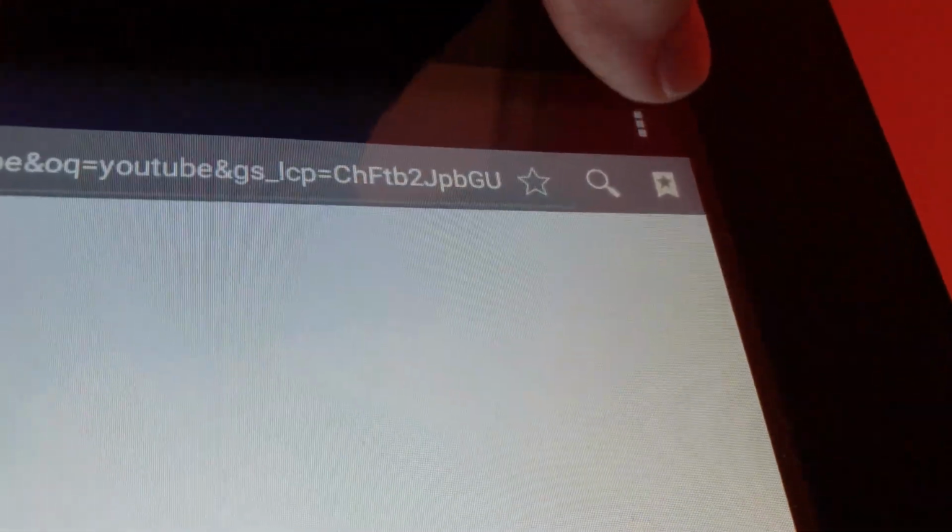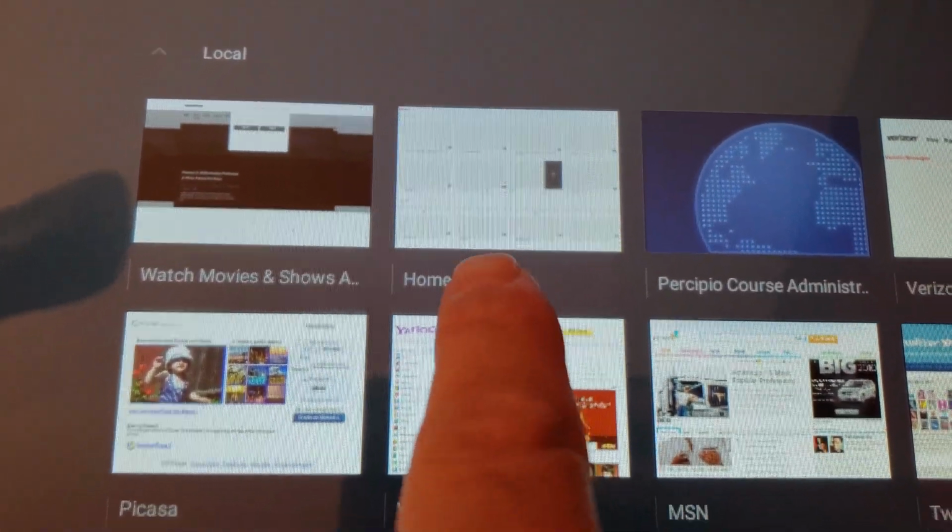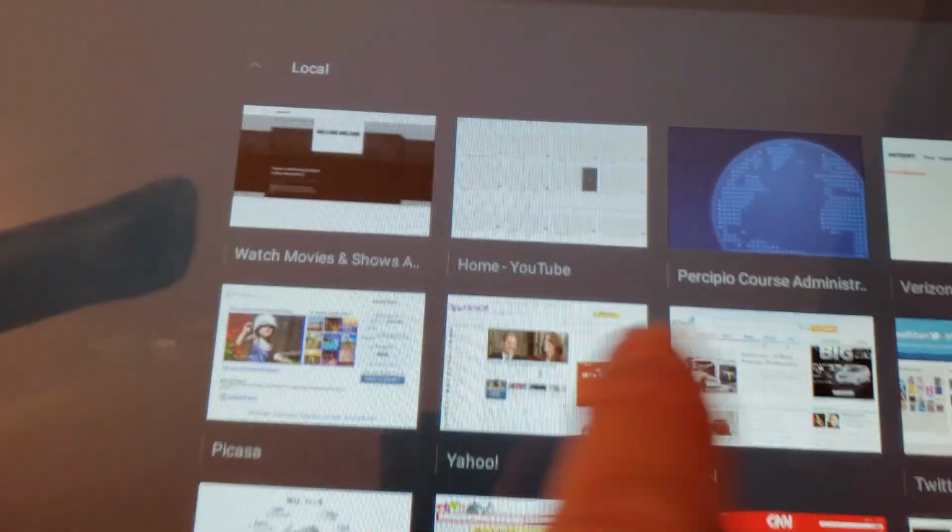If you come into the browser and see that little bookmark sign right there, if we click that, it will show you what bookmarks you have. And I have a bookmark for YouTube. You see that? I have several other bookmarks, but I have a bookmark for YouTube. So let's go back.